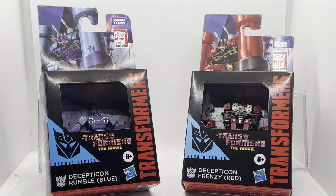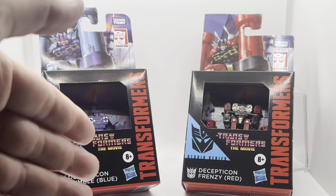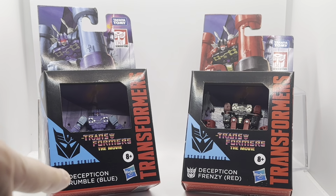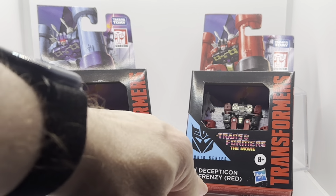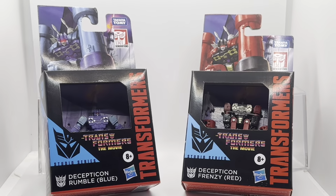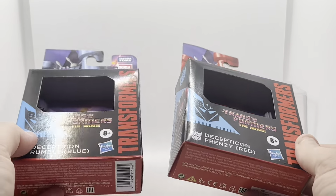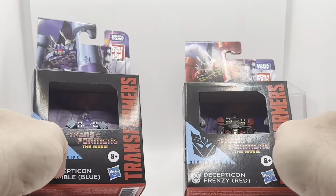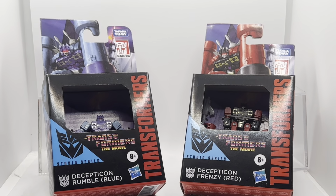So these are core class figures, and here we have the Decepticon Rumble and Decepticon Frenzy, who we can see are Decepticon Rumble is blue and Decepticon Frenzy is red. You can't really see, because they're set back in the boxes, it's quite hard to get any decent light in there, which is why I'm standing them awkwardly here until I get them out of the packaging, which will be imminent, do not worry.